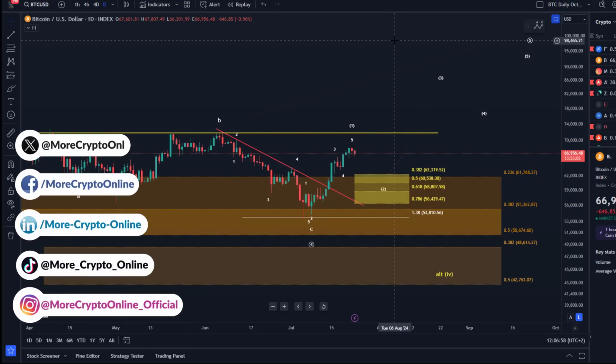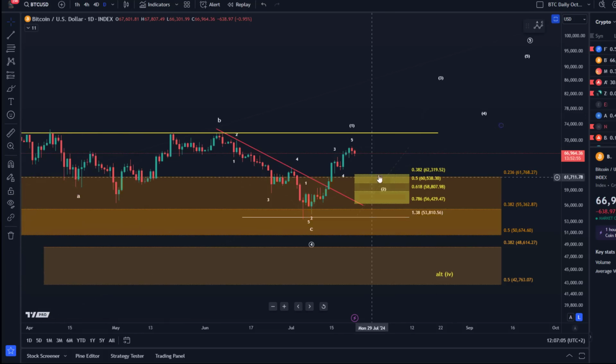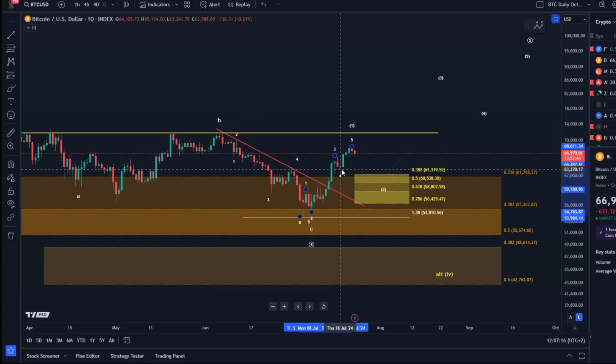So this could be an early sign, as I mentioned yesterday, that the wave 2 correction has started, which would mean a pullback opportunity is ahead of us. It is possible that this wave 2 will be shallow. For example, it could easily test here the area of a previous wave 4 of one lesser degree in the 63, 64K area, and that's it. But we don't know. We have to see how the market reacts to that key area, to that pivot.